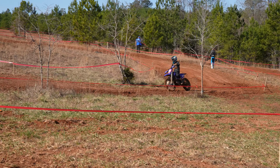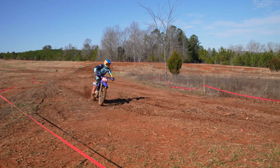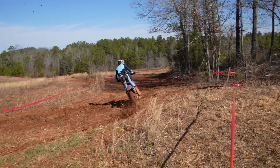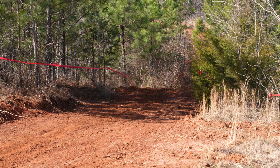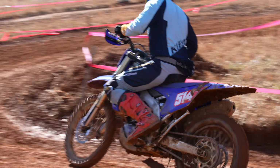But the bike actually feels the most nimble of any of the Yamahas that I've ever had. I've had a number of different YZ450s, Fs and the FXs, and this bike definitely feels the most nimble and the lightest of those bikes.